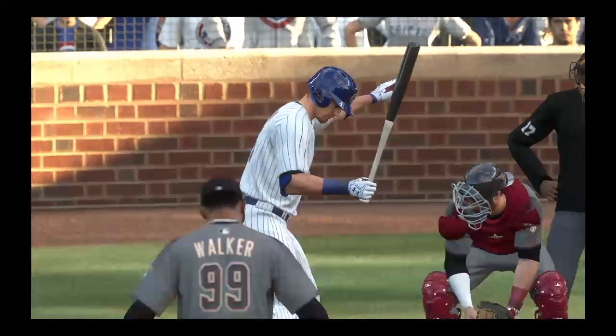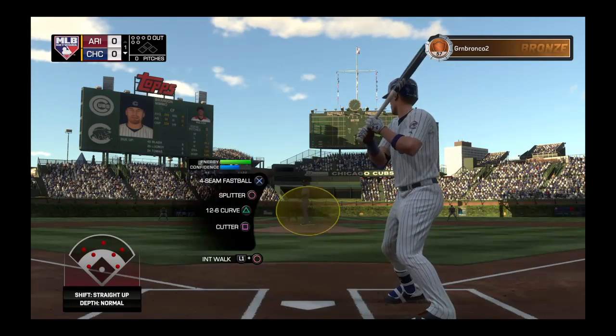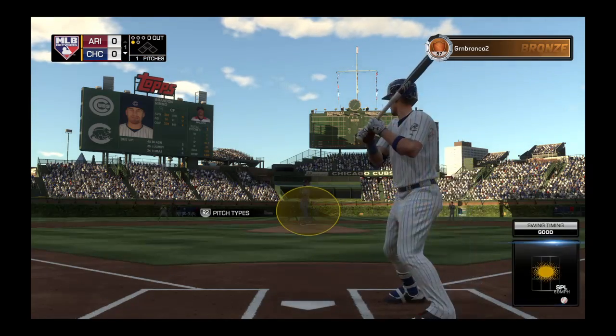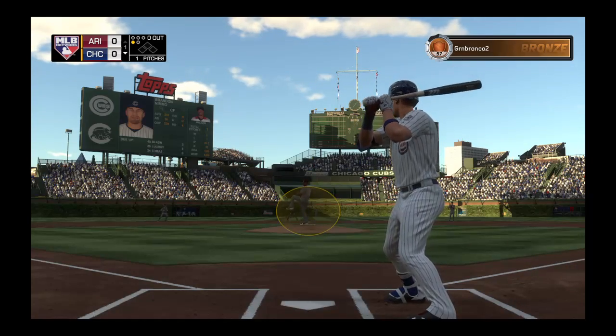And here's the former first-round draft choice, Brandon Nimmo. He'll lead things off here in the bottom half of the first. Brandon Nimmo. Started to go down after it, and he couldn't hold back. It's strike one.